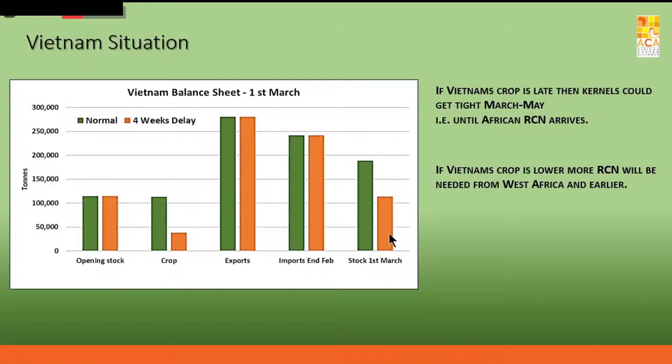So this is the important number over here, the available stock at the 1st of March. Now, at this time of year, you wouldn't expect processors, importers, or traders to be carrying large volumes of stock. The green bar represents about 1 month's processing based on current exports and domestic consumption in Vietnam. If the crop were delayed by 4 weeks, that's where we stand as of the 1st of March. So this is where you start to get this tightening.